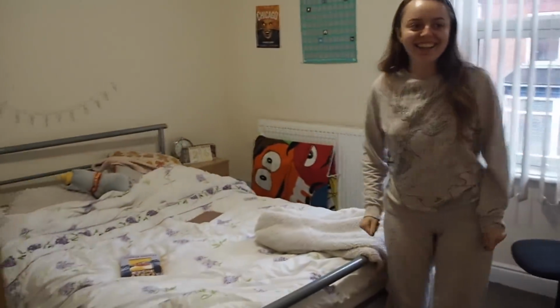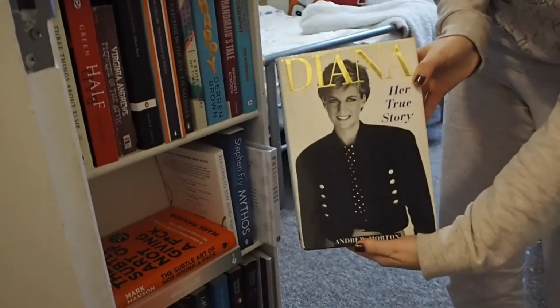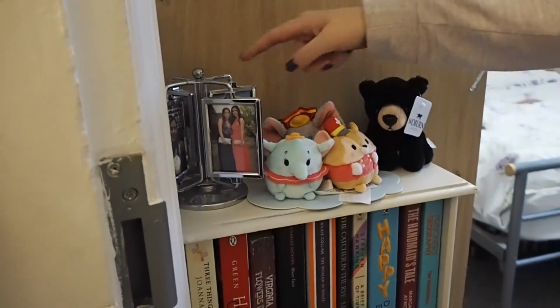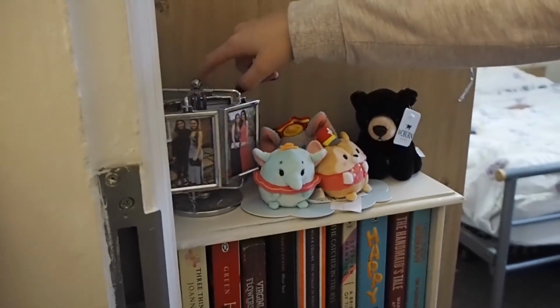Okay. Right, should we start here? This is the bookshelf. These are all my books and this is Megan's. This is Dumbo, this is Timothy, this is Hector. This is a Maddie carousel.